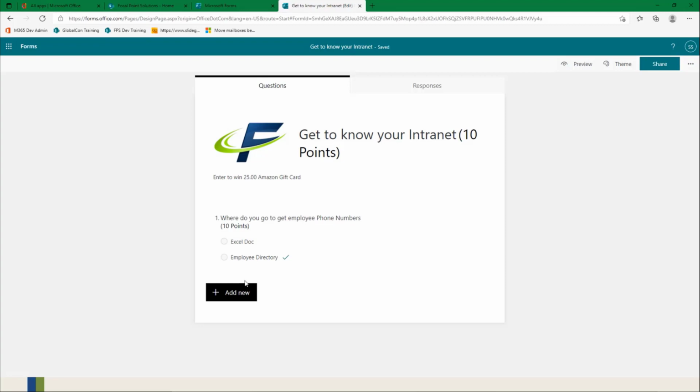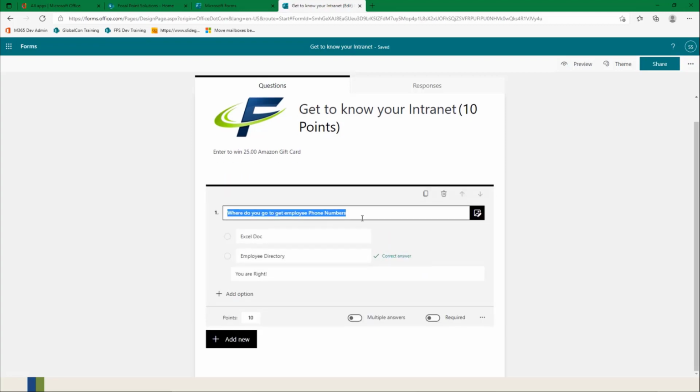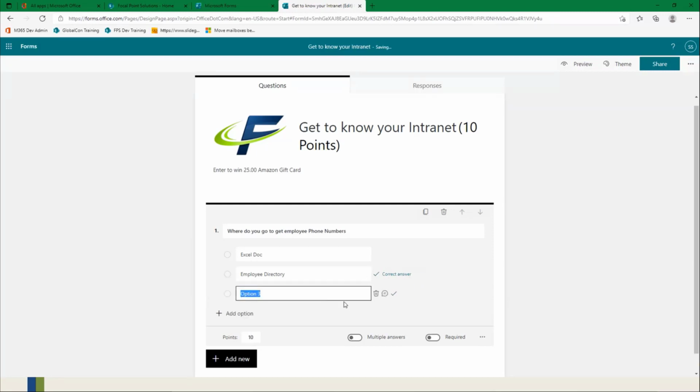So now I instantly added this here. But when I look at it, where do you get your phone numbers? Here I put an Excel doc, which, if it's any place else, most people still use Excel doc, but you can have an employee directory as well. Notice I am able to indicate that this is the correct answer. So this is the correct answer, and I can actually add another option if I want to.